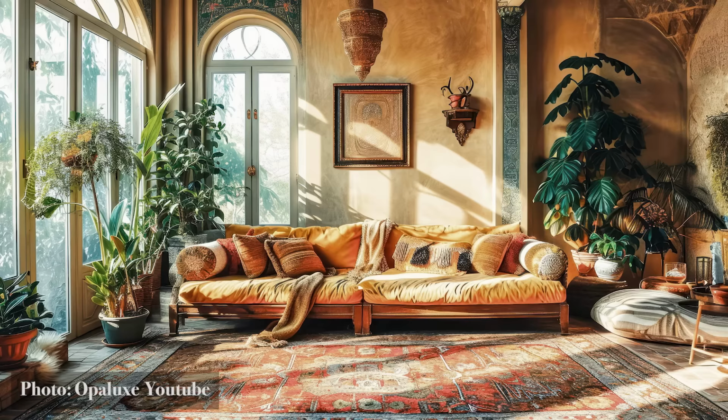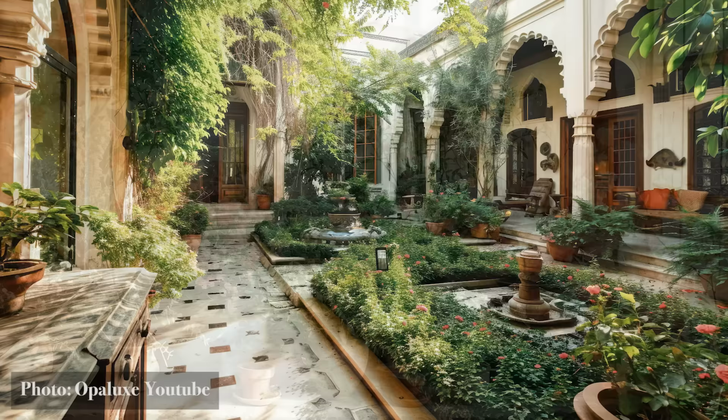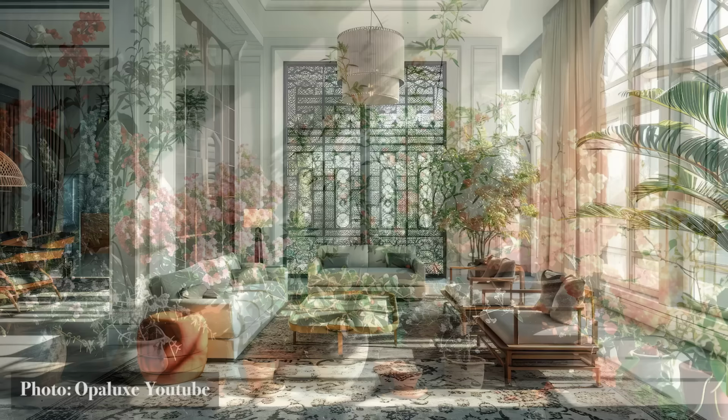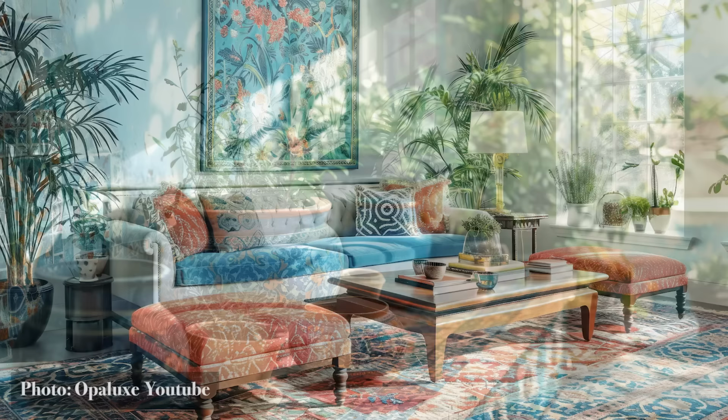The beauty of Persian design also lies in its versatility. Whether you're gracing a modern loft or a traditional villa, these elements can be tailored to fit your narrative, creating a space that's uniquely yours. It's about harmonizing contemporary needs with historical beauty, ensuring that every room sings with a balance of old-world charm and modern comfort.